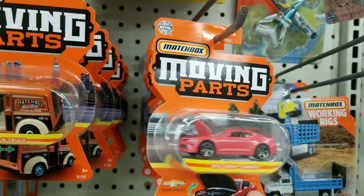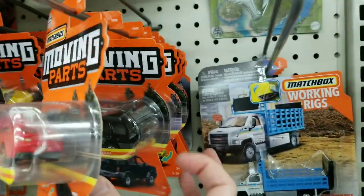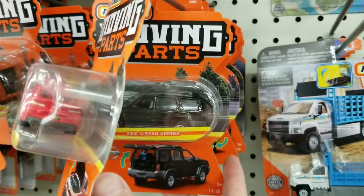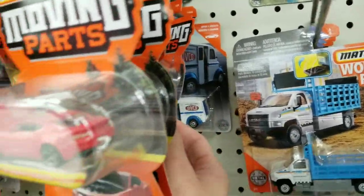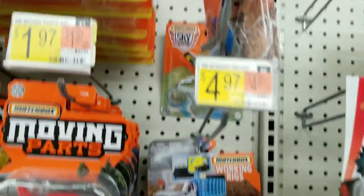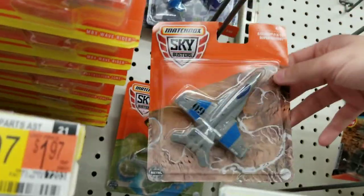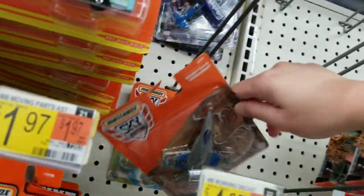Camaro. It's not bad because it has a detailed engine. Xterra. Wow. There's a following for that. Crown Vic. Camaro. Matchbox. Yeah. I'm dropping stuff. We got the airplanes. That would scale nicely with a Godzilla. Just don't use a biplane, okay? That's like too old.